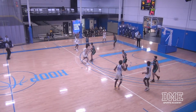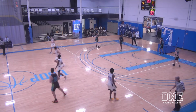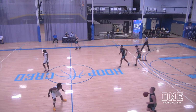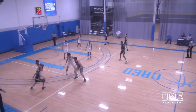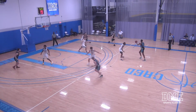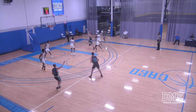Ghassan finds Jaden. Jaden's got a three-point opportunity, and he nails it. He's having a heck of a second half, keeping them in the game and gives them the lead with just under 6 to play. Absolutely. It takes him a little bit longer to set up and release the ball, but that was a pretty precise shot and a big bucket by Jaden.